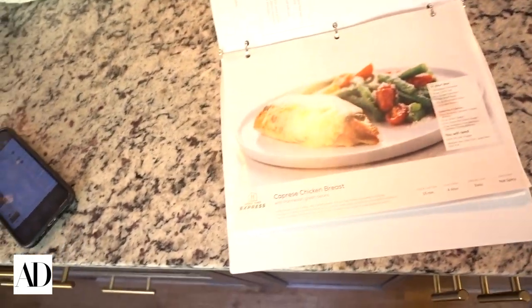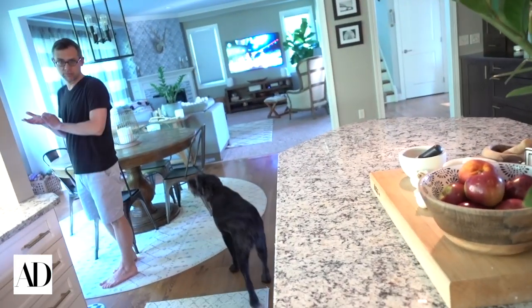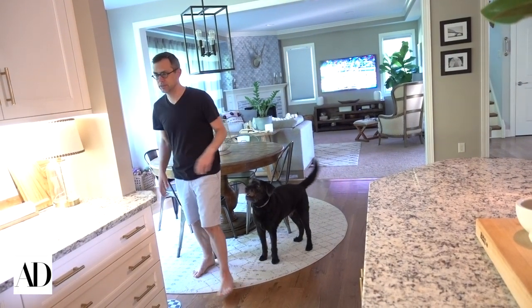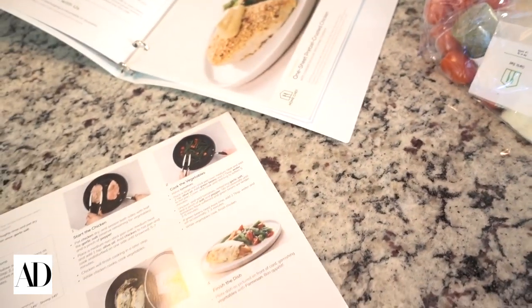All right. So let me go ahead and get our bag. Let me pop this recipe out and let's see what we gotta do. The first step, and we're gonna put him to work as well. Open up the chicken and pat it dry while I get the pan ready. All right, and then I will find the garlic salt seasoning.